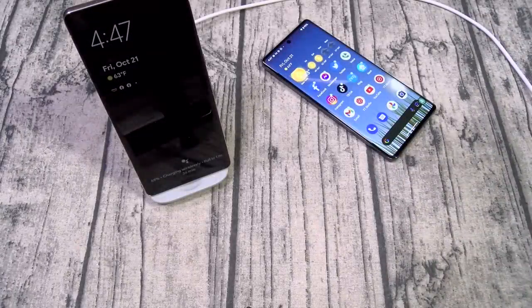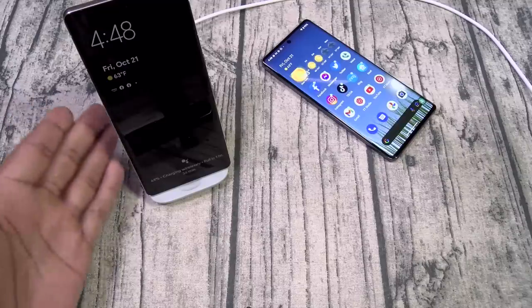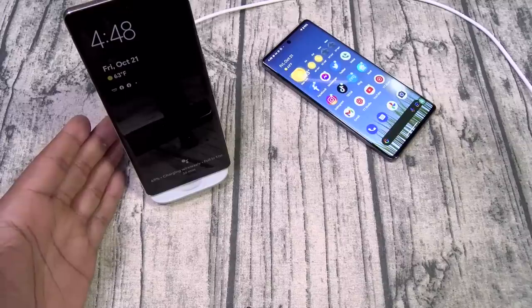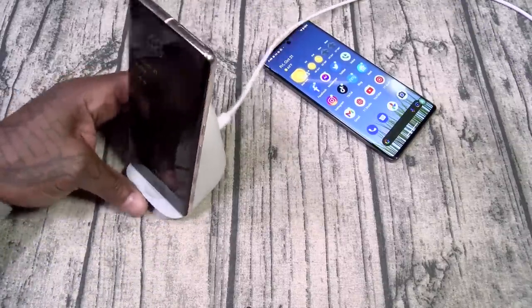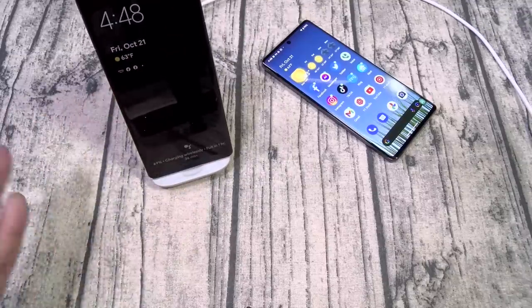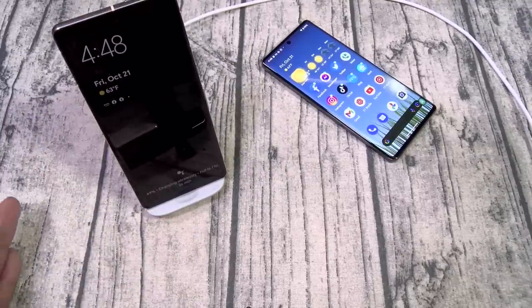All right, now let's do the RDA test, regular daily activities. You just spent $900 on a phone, so let's see how it works in the real world. The phone does have wireless charging, so you might as well buy a wireless charging stand. This is the Google stand. It works perfectly.